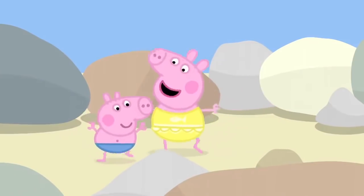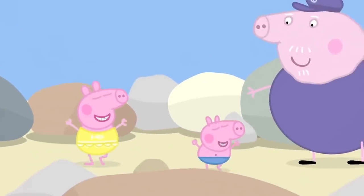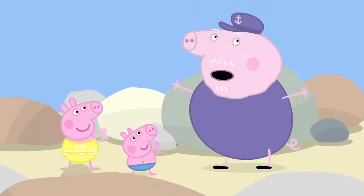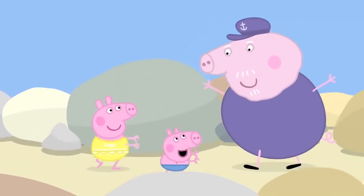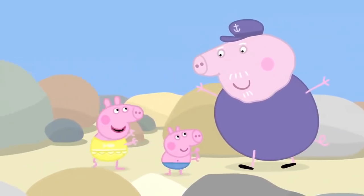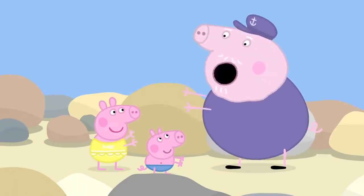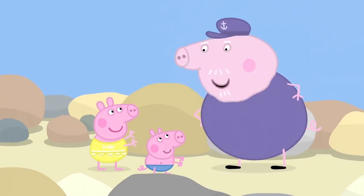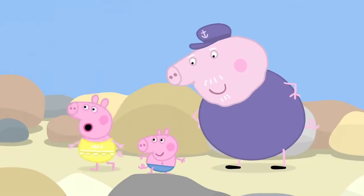We're naughty crabs. Pinch, pinch, pinch. Help! There are two naughty crabs trying to pinch me. We're naughty crabs. Shoo, shoo, shoo, you naughty crabs. Go back to your little rock pools. Yes. Let's look in more rock pools.